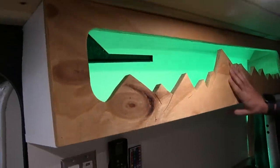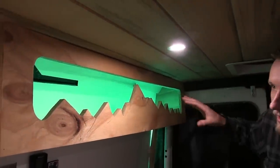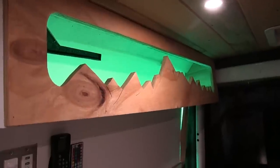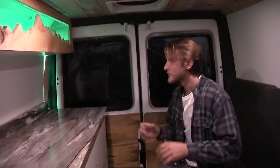And this little upper cabinet, one of my favorite features in the van. I kind of cut out these little mountains. I was just kind of thinking about, you know, the mountainy style that this van kind of makes you feel of.